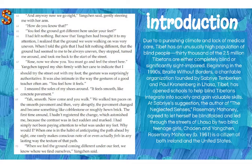We walked 10 paces on the smooth pavement, and then very abruptly, the pavement changed and became something like cobblestone or roughly hewn brick. The first time around, I hadn't registered the change, which astonished me because the contrast was in fact sudden and marked. I had simply not been paying attention to what was under my feet. Why would I? When one is in the habit of anticipating the path ahead by sight, one rarely makes conscious note of or even actually feels in any lasting way the texture of the path. When we feel the ground coming different under our feet, we know where we find ourselves, Yangchen said.